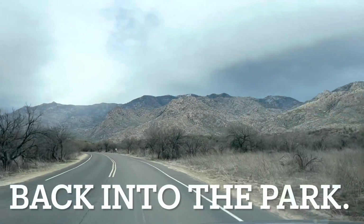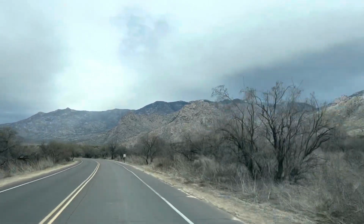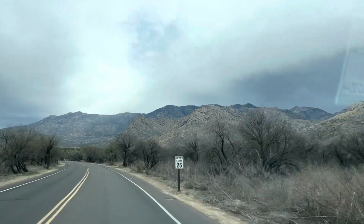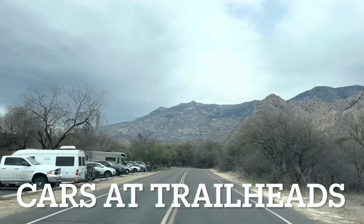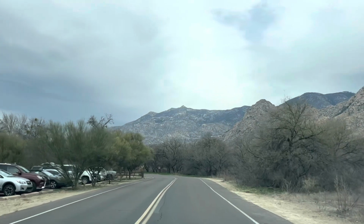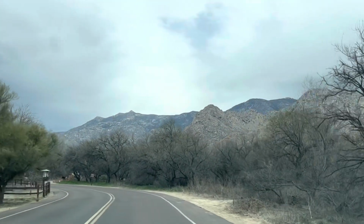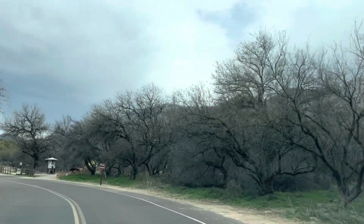Let's check out what's cool about this park, what to do. Some amazing hiking trails for all levels. So as we drive to the very end of the park here, through the only road through the park, you come to a dead end which has a large parking lot for all the hikers and the day sightseers. On the weekends, this trailhead actually can fill up, especially in the winter time. So I recommend getting here early to avoid the crowds.